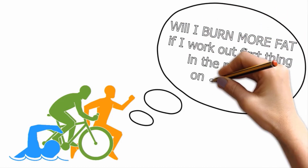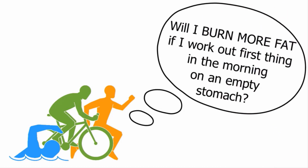Hey, all you early morning exercisers. Have you heard about the research that states you'll burn more fat if you exercise first thing in the morning on an empty stomach? Is there any truth to it? Well, actually there is, but don't get excited, because do you know what else you're losing? By the way, it's not good.